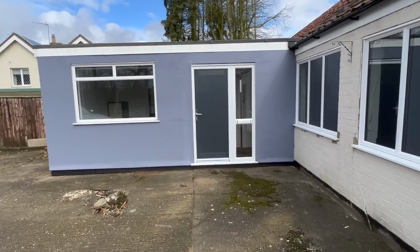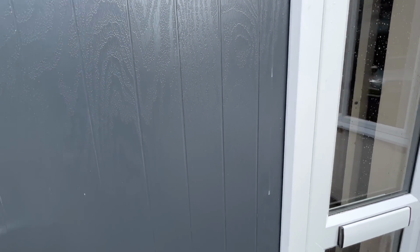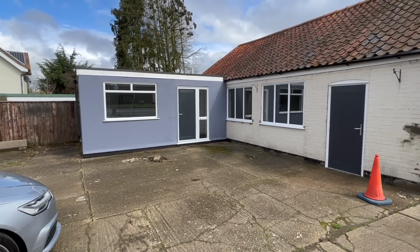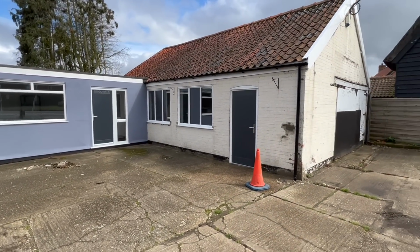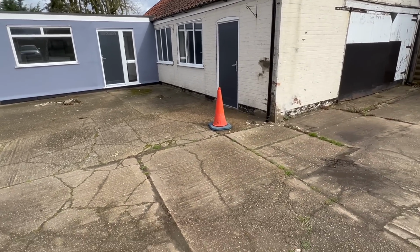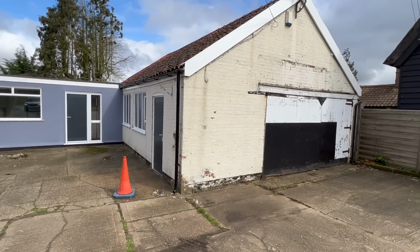Check that out. Got a shiny door. That's the colour we went for. What do you think, people? It's coming along. Seriously, got to get this forecourt sorted out, which we will in good time. Oh, that's exciting. So that's it. That's the colour that we've gone for. It's grey. A lot of you guys have said grey. It's a grey with almost a hint of purple in it.